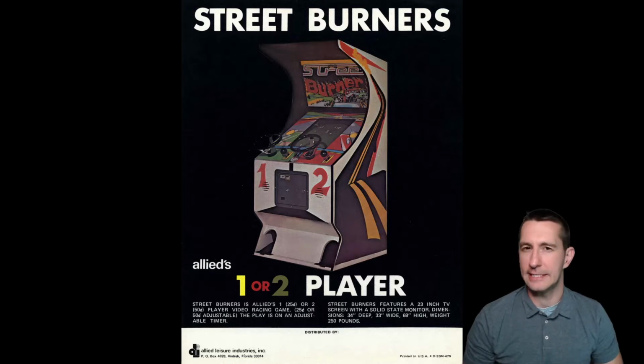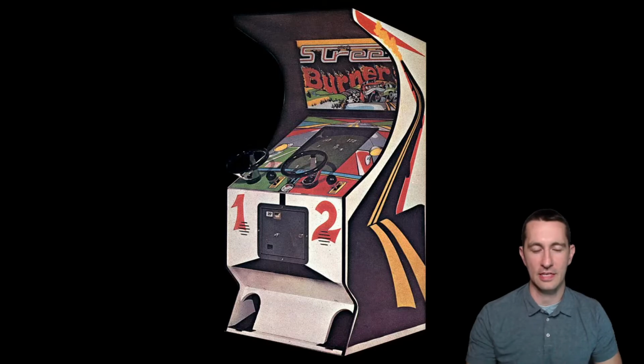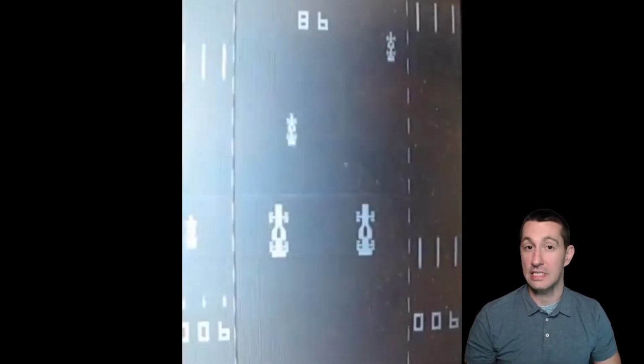I don't know if that's good. In 1975, was 23 inches a big deal? Because it has the solid state monitor with the dimensions of the monitor. Ooh, is that going to sell you, if you know the dimensions of the monitor? So there's an example of the arcade cabinet. We still have the pedals to accelerate. You have a steering wheel, and we got a gear shifter that gears up and down. And there's an example of the screenshot.